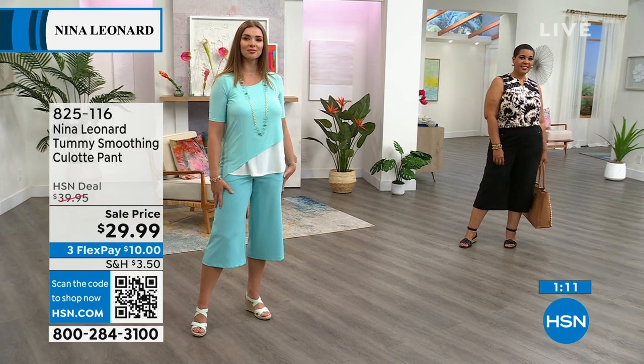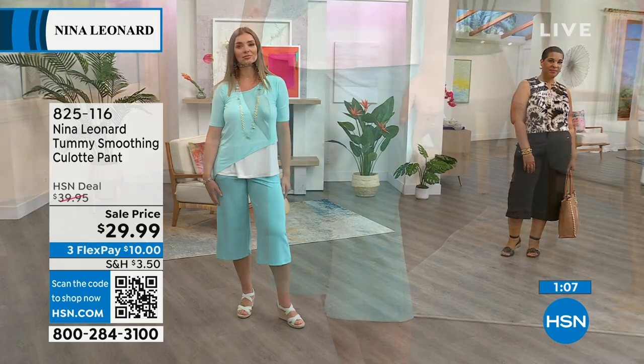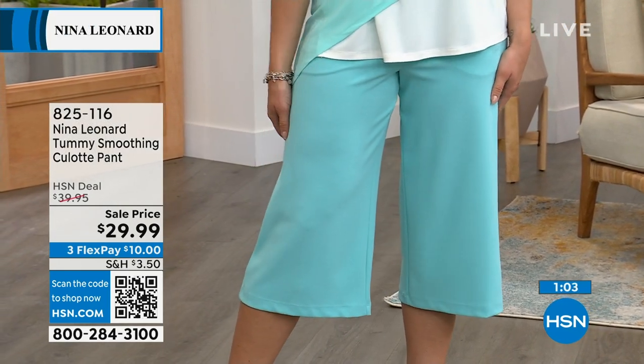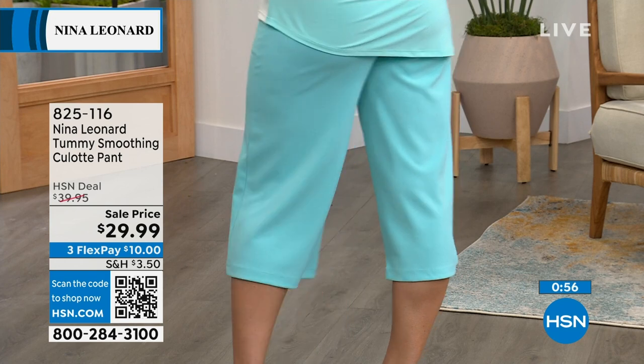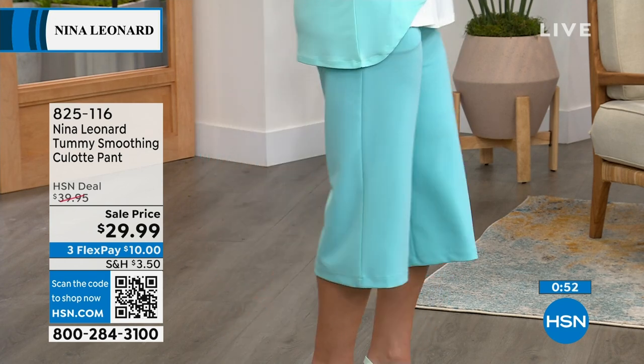It is a fabulous value. Now, these fit like our Nina Leonard trousers. We always give you a full rise and a full seat. And what does that mean? Well, it means that they sit on the natural waist without tugging. When you sit down, your pants stay with you. When you bend over, your trousers stay with you. They don't show things that we don't want to show from the backside.